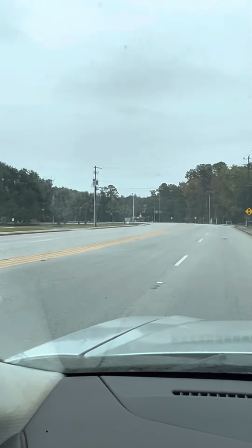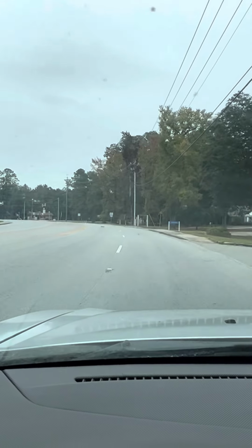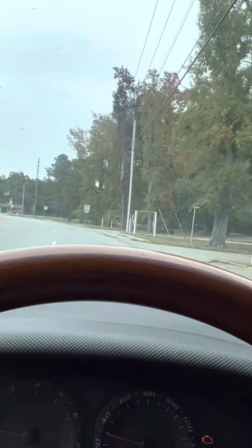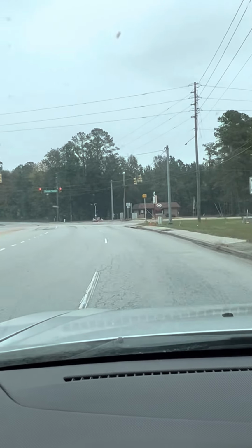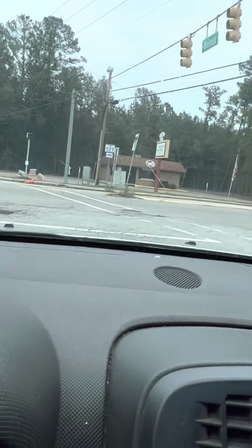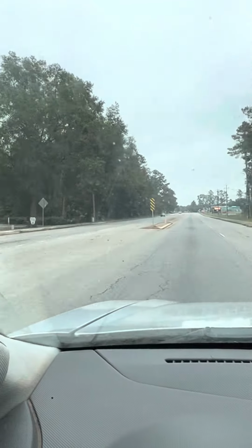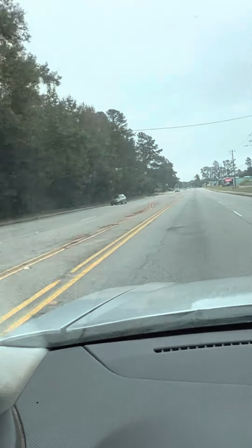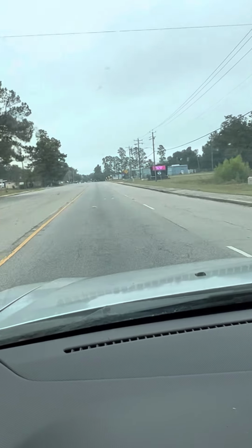So, surprisingly, this CTS is faster than the white CTS. And the white one is newer with a bigger engine. Can't understand it. This sucker right here, she don't play. She don't play no games now. She gets down the road. Word up, I was shocked. Now that white CTS, she don't get up like that. Takes her a little while to get up there.